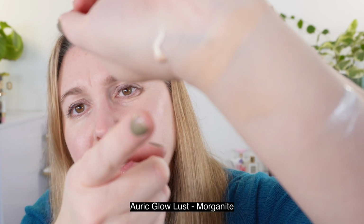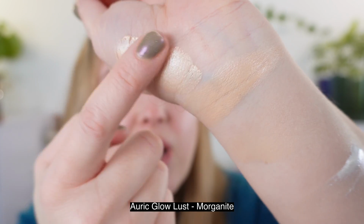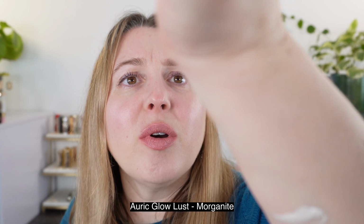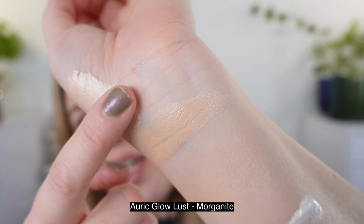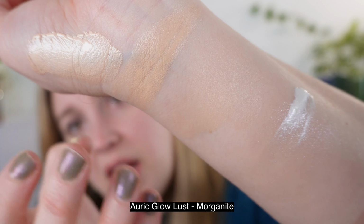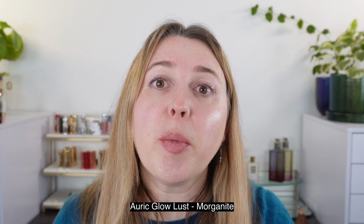Now, I don't have a ton of comparisons for this, but I did want to take a look at a few of these. So this one here is the Auric Glow Lust in Morganite. All right, so I added it right here. I think this is a really great product. Now, I just wanted to show you the color difference here. You can see that the Morganite is going to be a little bit lighter, but it's also got perhaps a little bit more of a champagne-y gold vibe to it, whereas the Dior ends up being just a little bit peachier as it dries. And I would have to say the intensity is pretty similar, but the Auric Glow Lust does have a little bit more of a pearly finish to it compared to the Dior.